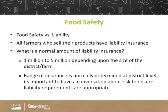So it is something that your school board or your principal or your superintendent probably has an idea of what they require their other vendors to carry. And I bring this up because this really isn't a one-size-fits-all scenario. And you really could be not providing the most competitive market that you could, meaning allowing more farmers to bid, if your liability insurance amount is too high. And it's worth having a conversation about risk versus the amount of liability insurance.